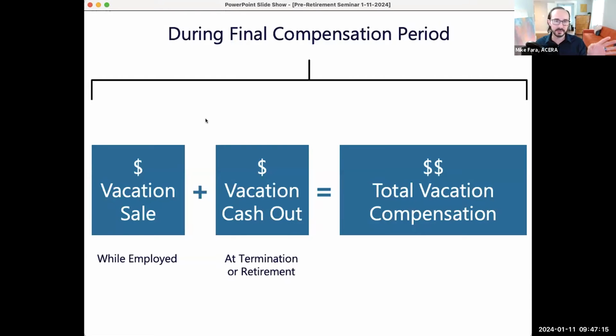What we're talking about in this discussion is any vacation sales that you made during what will become your final compensation period when we calculate your retirement, and also the cash out that occurred, if any, at the time that you left work. We're looking at a total of the vacation compensation between the vacation sales and the vacation cash out. We're going to add it all together and look at your total vacation compensation between these two categories of being compensated for your earned vacation. If these occurred during your final compensation period, that's what we're working with here.